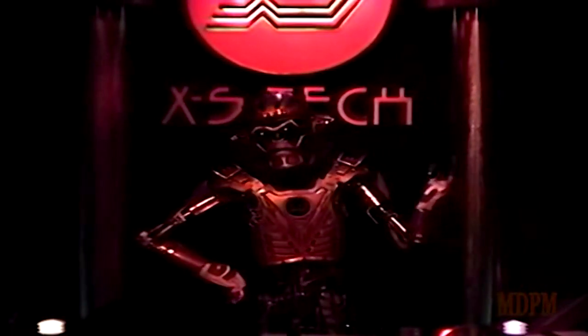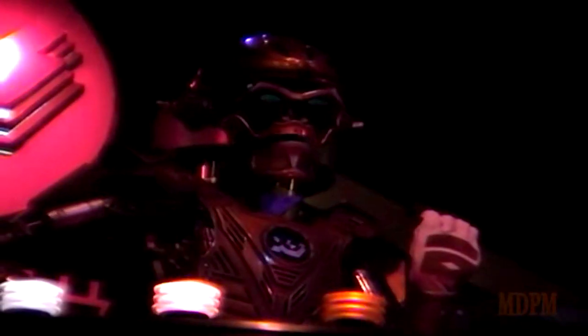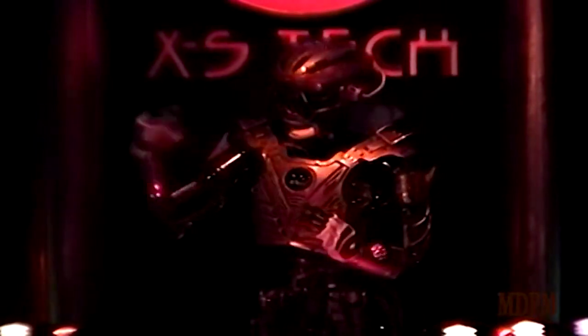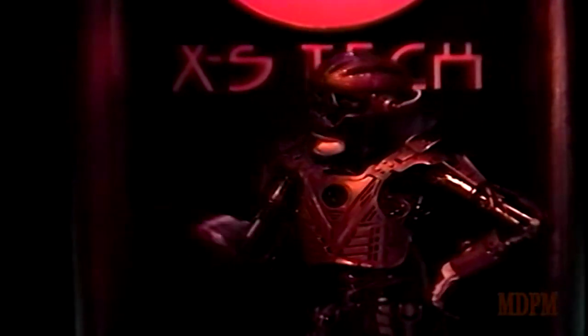Phase one of the process has begun. Disintegration into molecular components. Don't worry, it's practically painless. And now the second phase. The molecules are beamed to the receiving chamber where atom by atom we reconstruct our carefree traveler. And here's the little skipper now. Oh, shut up, Scruffy. You're not burned. You've just got a healthy glow.